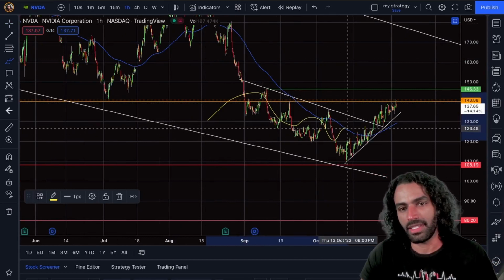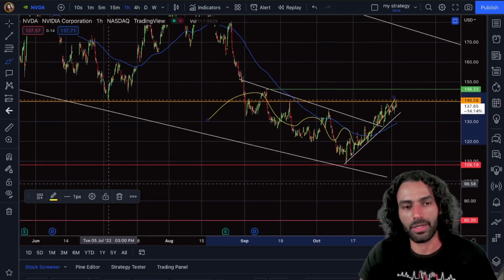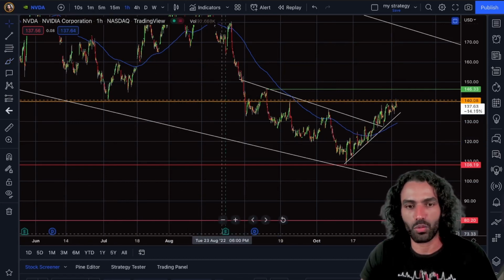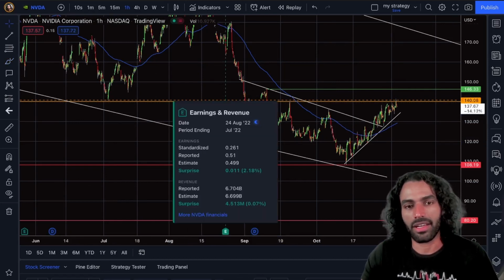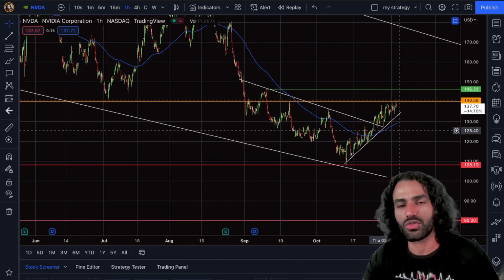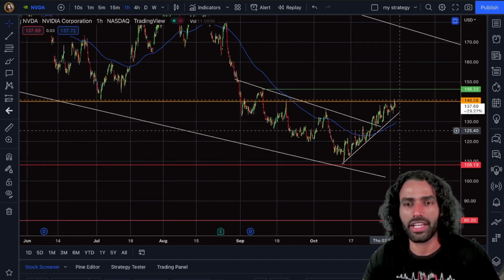You see it here. Then we have a reversal from the bearish trend to a bullish trend, because the last earnings for Nvidia are better than Google and Meta, with earnings positive at 2%. That's why we see a bit of a sentiment change for Nvidia and the price tries to reverse.